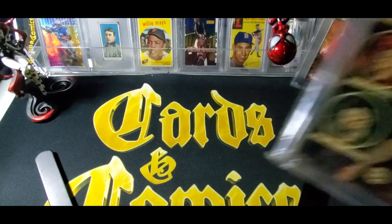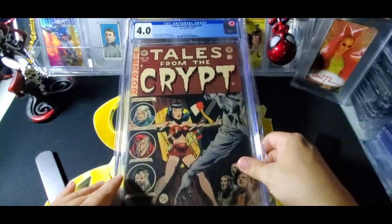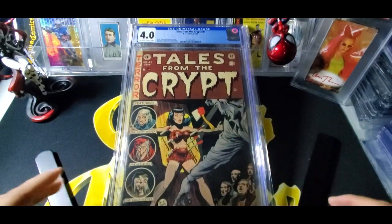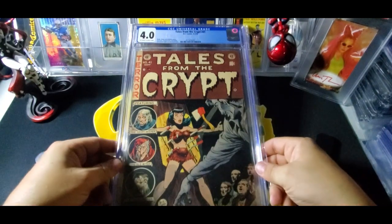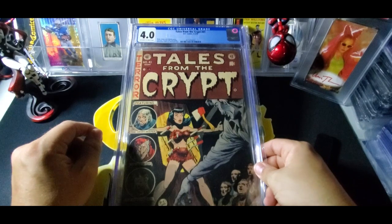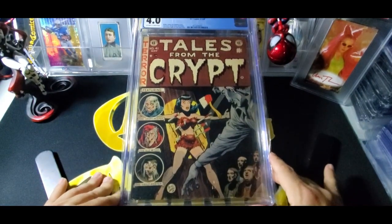So, second dealer. This is J&S Collectibles. And this is one of the just classic cover books that I've always wanted to own. Tales from the Crypt number 41. It is, to me, one of those classic Tales from the Crypt covers.